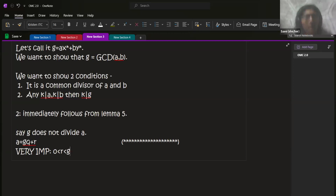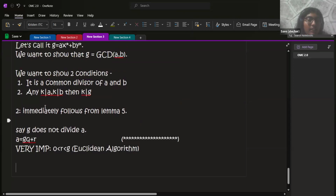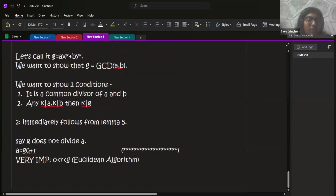This is just the, what is this called again? I forgot. There's some fancy name to this. Division lemma, yes, okay, my bad. Maybe I'll put this in the pset to show that this is true, or if there's time towards the end, we'll prove this. So a is gq plus r. Now we can substitute this here.